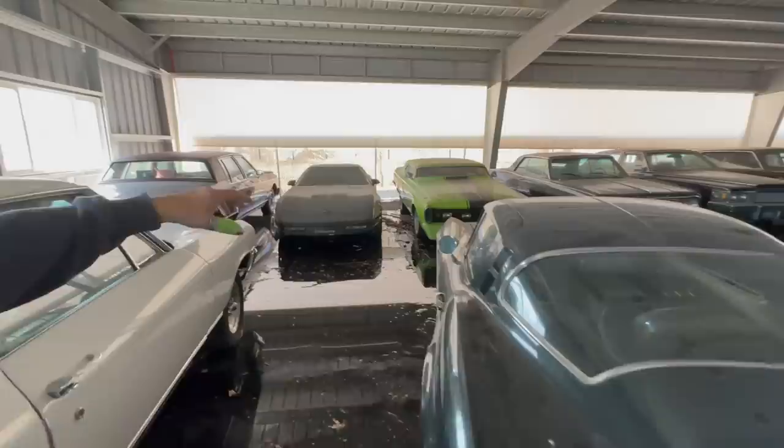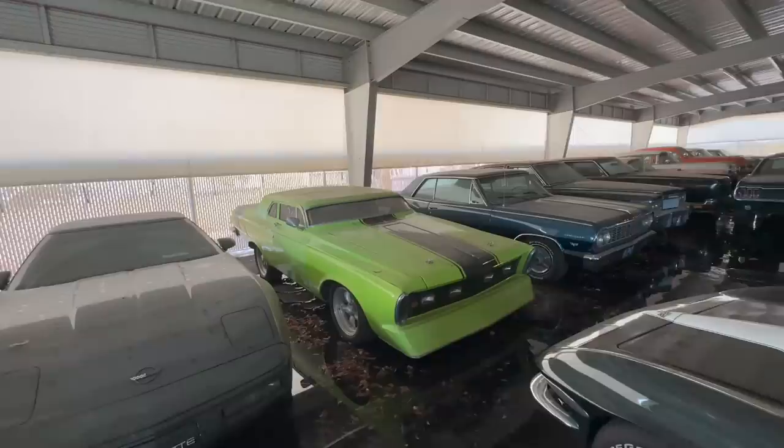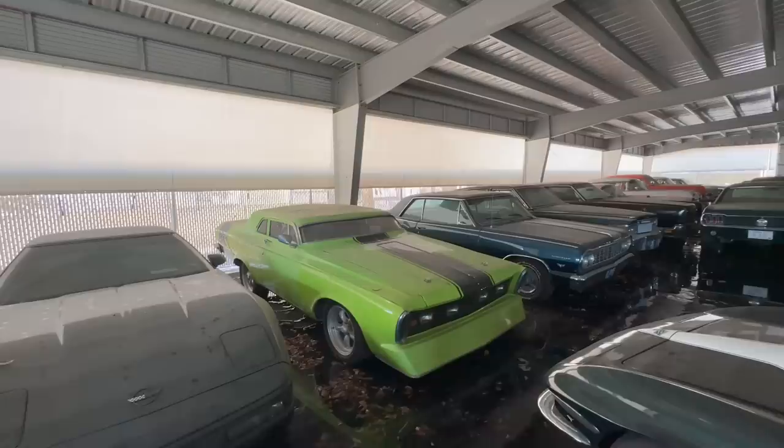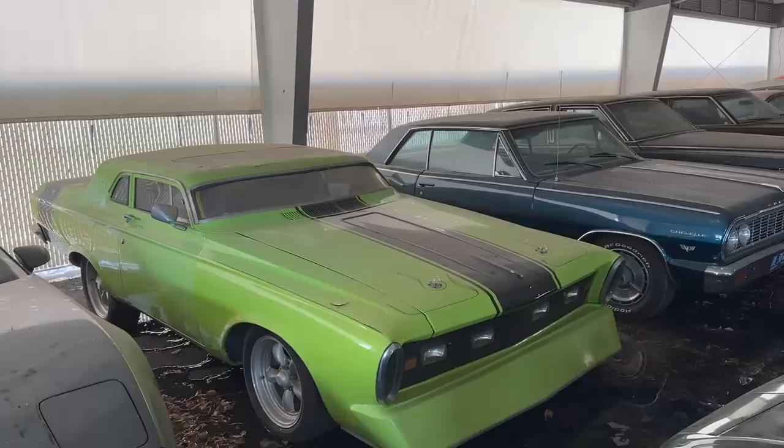But the body filler's cracking up on it and stuff like that. Yeah, but it's chopped. It's shortened. But when you look at a car like this, somebody had to go to all that effort to make something that's maybe not everybody's cup of tea, and somebody had to make custom glass for it. Well, that's plexi. It's plexi, okay.